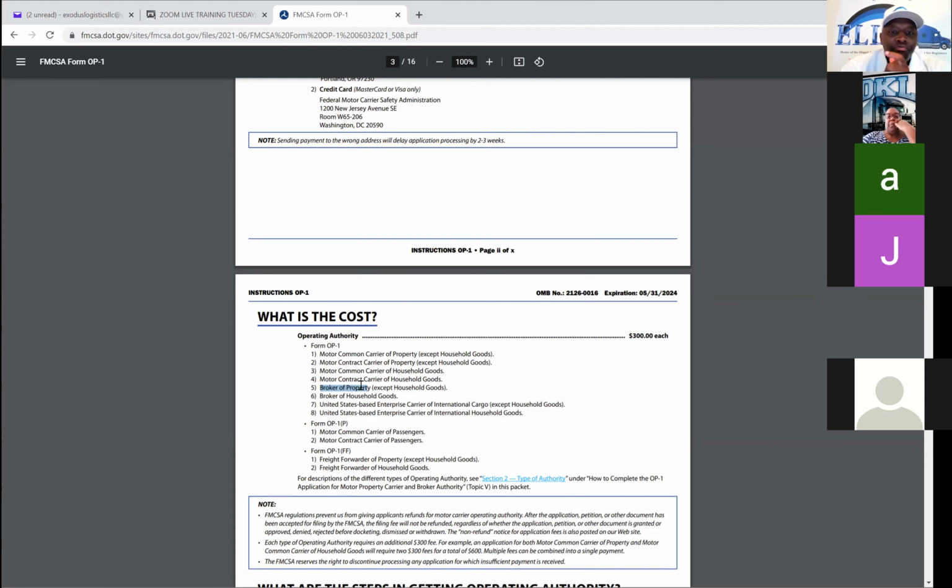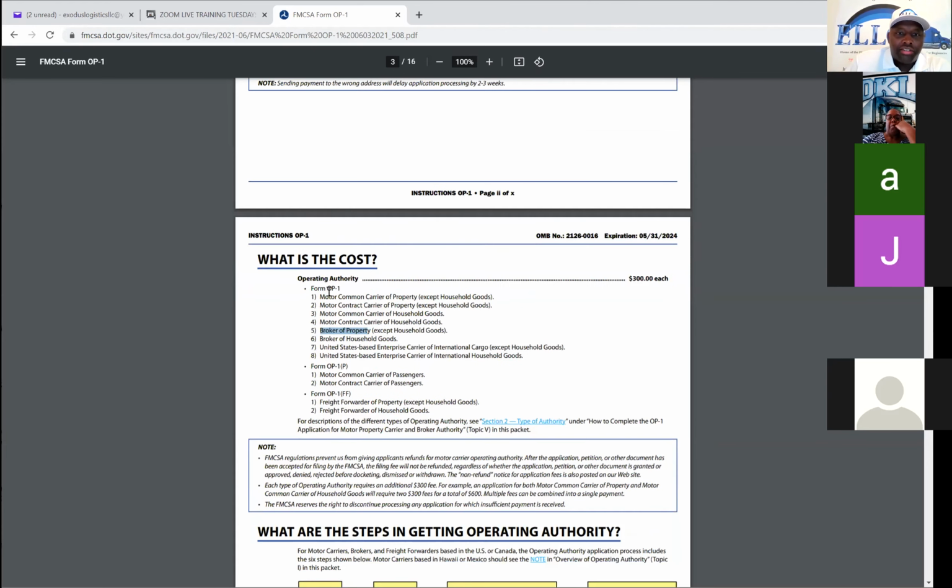So you are a broker. There's only 2 types of authority for brokers: broker of property except household goods, and broker of household goods. You guys are broker of property except household goods, number 5. And that's filled out via the form OP-1.